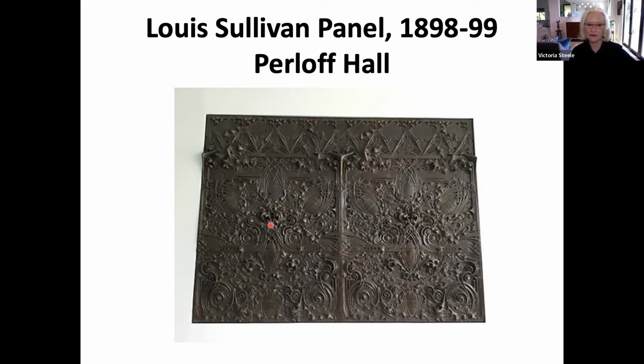It's this beautiful sort of Art Deco piece. It used to be outside in the Sculpture Garden, and technically it is part of the Sculpture Garden Committee, but it was placed inside to protect it. A lot of people are unaware of this piece, but it's very beautiful.